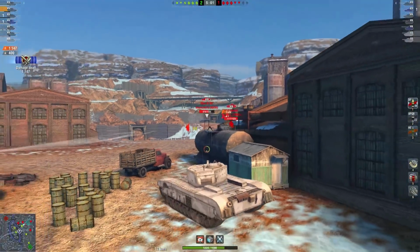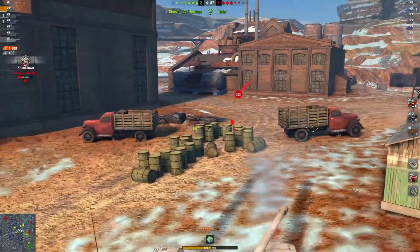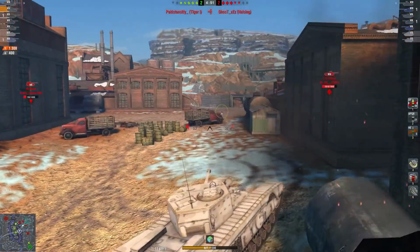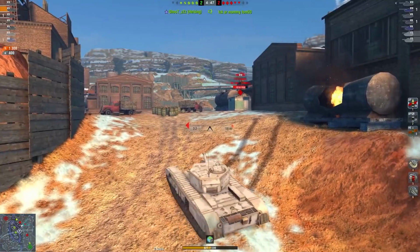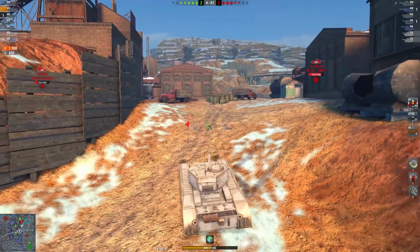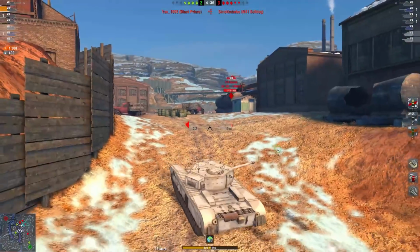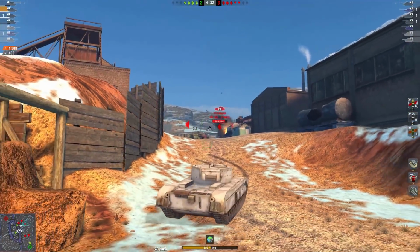Number 3, the Black Prince, the tier 7 British heavy tank. This tank is on this top simply because overall, even before getting buffed, it was an amazing tank, but after the buff it received, I think it was on the armor profile but also the DPM, it's just a monster in terms of DPM. You have a pew pew gun, so you're not gonna scare a lot of people, of course, but trust me, when you see the kind of DPM it has, more DPM than most tier 8s and some tier 9s, just imagine how deadly you are when you are in tier 7.